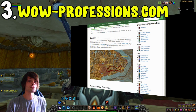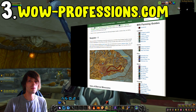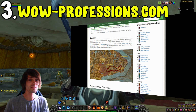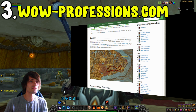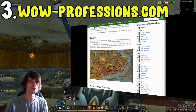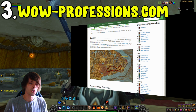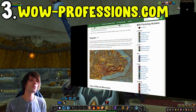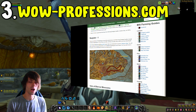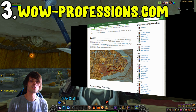Coming in at number 3 is WoWprofessions.com. Now, WoWprofessions.com is something I use quite a bit, and that is because it gives you some of the best gold farm routes in the game. So if you're going to farm something, let's just say you wanted to farm up Golden Sansam. That is a very old material and there are not many routes around for it. I can actually go to WoWprofessions.com and find a route for it in order to farm it up.